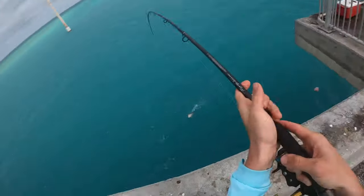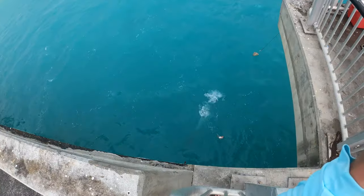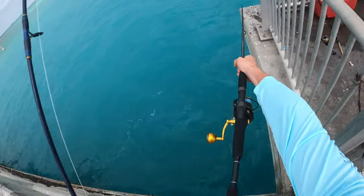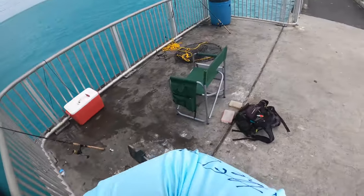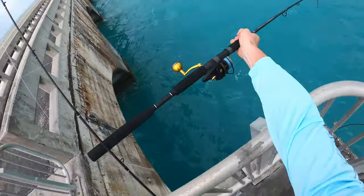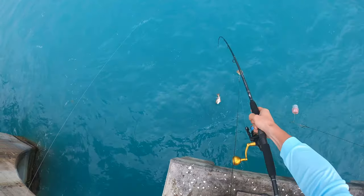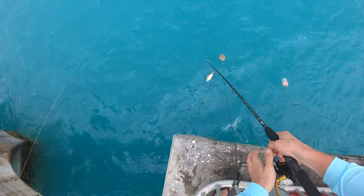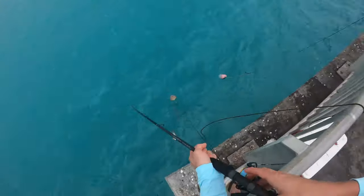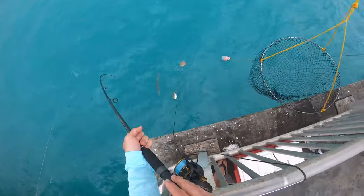Yo! Oh shoot, barracuda's on him. Yo! Oh shoot, megacuda, yo. Megacuda on him. Gonna have to solo net this, bro. Ain't no help out here, bro. Big mutton. Can you just help me net him real quick? Giant one, dude. Big one.